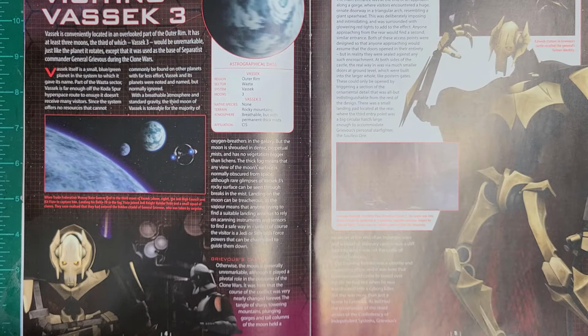but normally ignored. With a breathable atmosphere and standard gravity, the third moon of the Vassek is tolerable for the majority of oxygen breathers in the galaxy, but the moon is surrounded in dense perpetual mist and has no vegetation bigger than lichen. The thick fog means that any view of the moon's surface is normally obscured from space, although rare glimpses of Vassek 3's rocky surface can be seen through breaks in the mist.